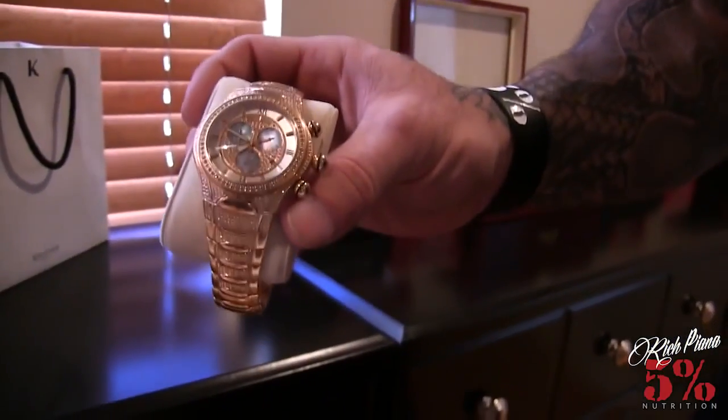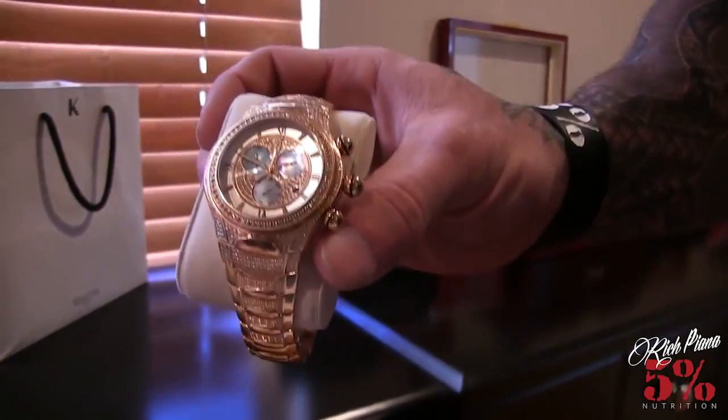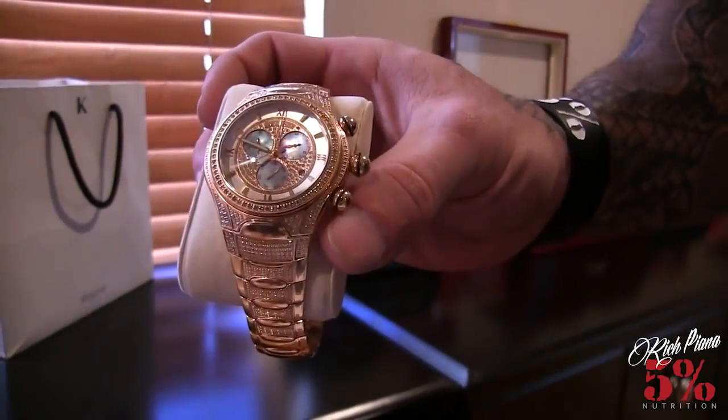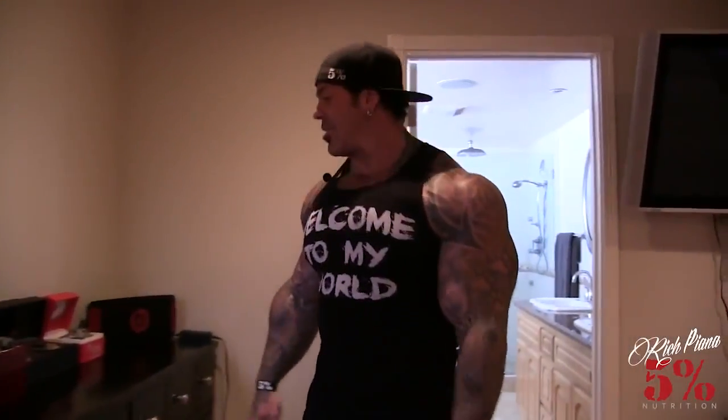Oh, and this one right here, check this out. This is a Joey Rodeo. It's got little diamonds and whatever. It's almost a little too fancy for my taste, but that's my watch collection. I think I have about 15 in all.